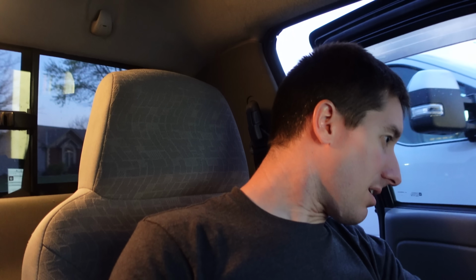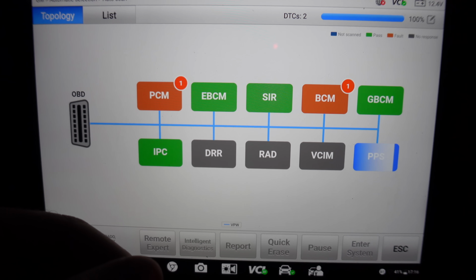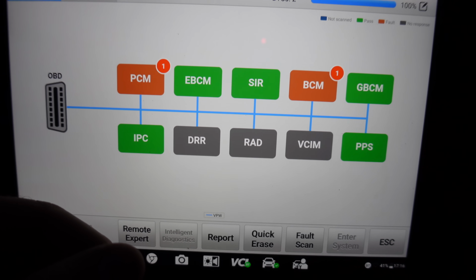2.9, 4-cylinder, LLV, half-ton, blah, blah, blah. We have, we'll call it a base radio, and interesting, this truck doesn't have traction control. There's an option for that. Good old GM. It scans every module so fast on these things. It is amazing. And it shows the whole CAN bus. I love it.